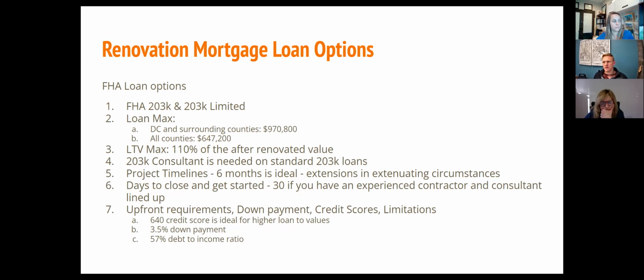Perfect. So for 203K loans, we just went over the conventional family of renovation loans. The FHA product is the 203K product, and that's the more well-known product out there. Very similar features to the conventional product, but there's a little bit more flexibility. So, loan max, those are going to be the conforming high balance limit for the area. What's really cool about these is that FHA will lend 110% of the appraised value.